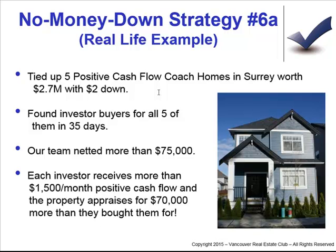We bought them under contract for $490,000. We sold them for $535,000. We added some furniture package. We added a lot of value in between, and we customized a couple of things to make them more investor friendly to rent out afterwards. Each investor on these properties today receives $1,500 a month positive cash flow, and the property appraises for well over $70,000 or $75,000 more than they bought them for back then. So it's a fantastic deal.